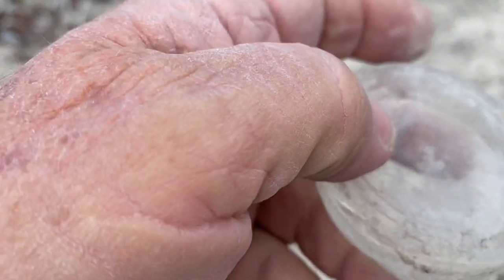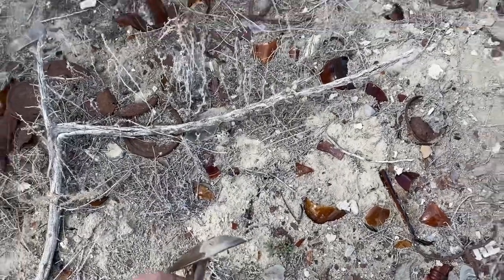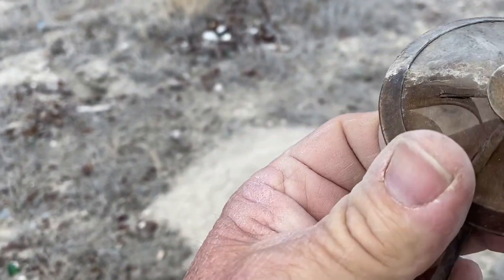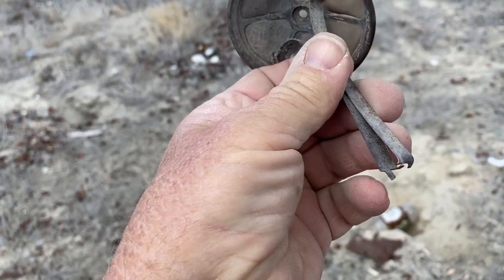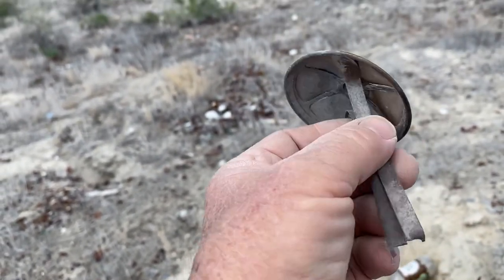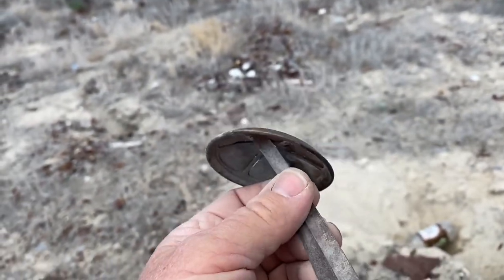Don't know what that is. An anchor, maybe, it looks like. This here's kind of cool. It's got a screen on it. Don't know what that was. Maybe top of a candle or something? I don't know. That's kind of cool.